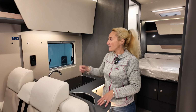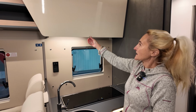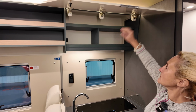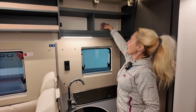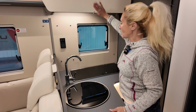Kitchen is on the off side. Plug socket, as we can see, lighting, an extractor fan, and then this large kitchen cupboard or overhead locker here. If you are short, and I've said this before, you may struggle just to reach up onto that one, but you should be okay for those ones. And that's finished in the cream gloss.